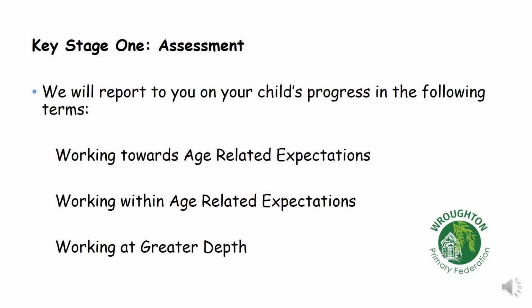Assessment. We will report to you on your child's progress in the following terms. Working towards age-related expectations. Working within age-related expectations, which is where we hope they should be, and working at greater depth, which is the highest they could go.